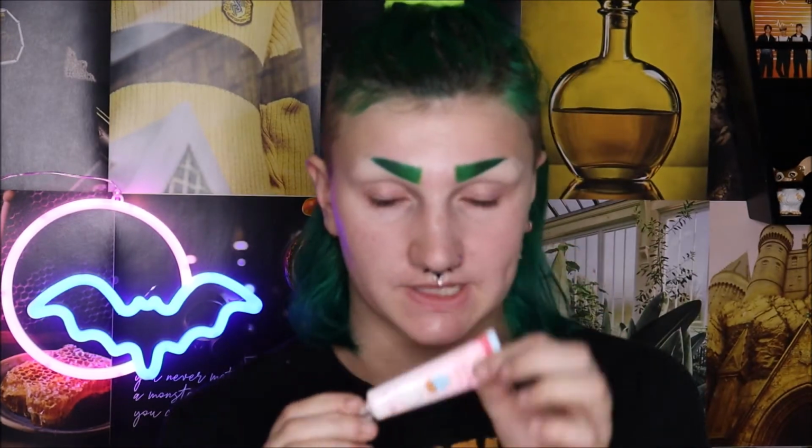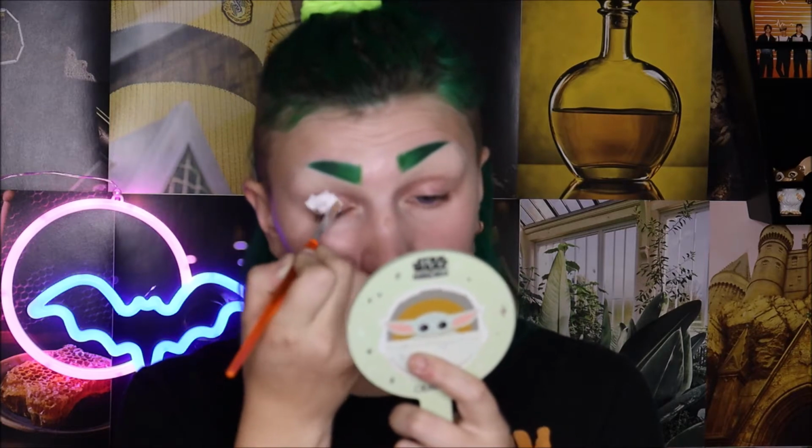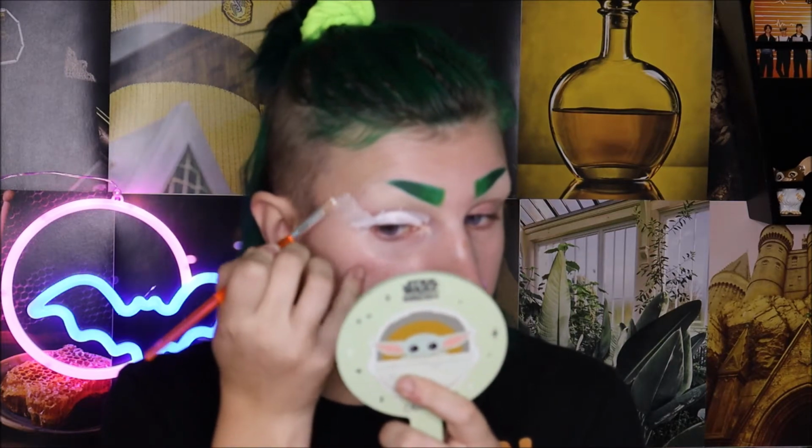For eyeshadow primer, I'm gonna go in with one of my go-tos. This is the icing eyeshadow base by Glamlight, and it is in white frosting. I do enjoy this eyeshadow base. It's one of my go-tos, as I literally just said. But it's a good white base. I think they also have other colors as well, but I like white just because I feel like color pops really well on it. So I'm just gonna paint that on my eye. If you hear some background noise, my dog is being weird as per usual.